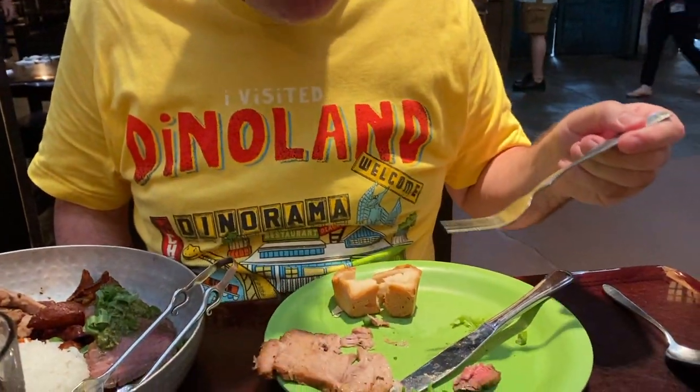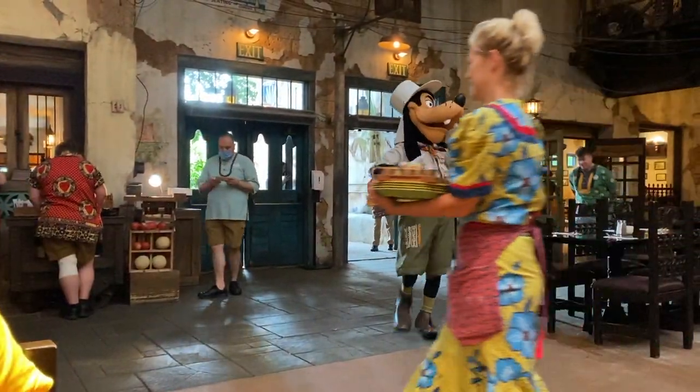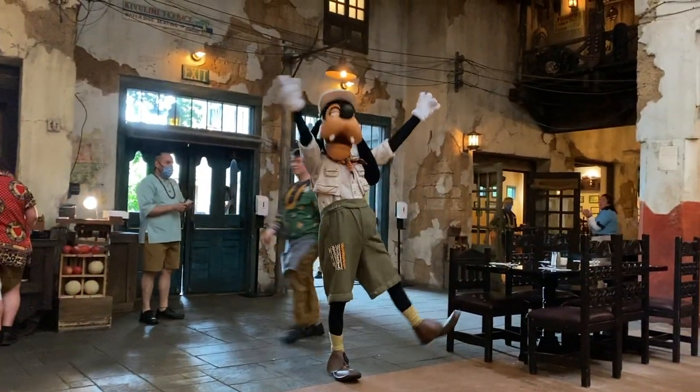There's a little Mickey flavor coming. Who's coming? Mickey and Goofy. Uh-oh. Sorry, I got high pitched there. One more bite. It's really good. Goofy. Yay.